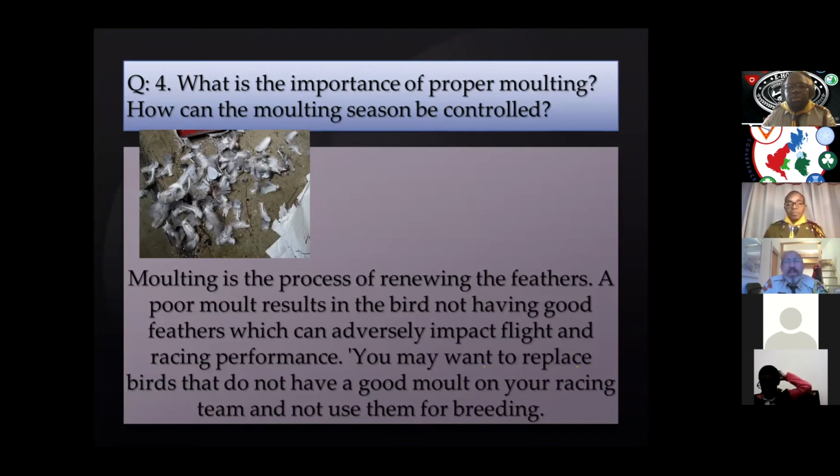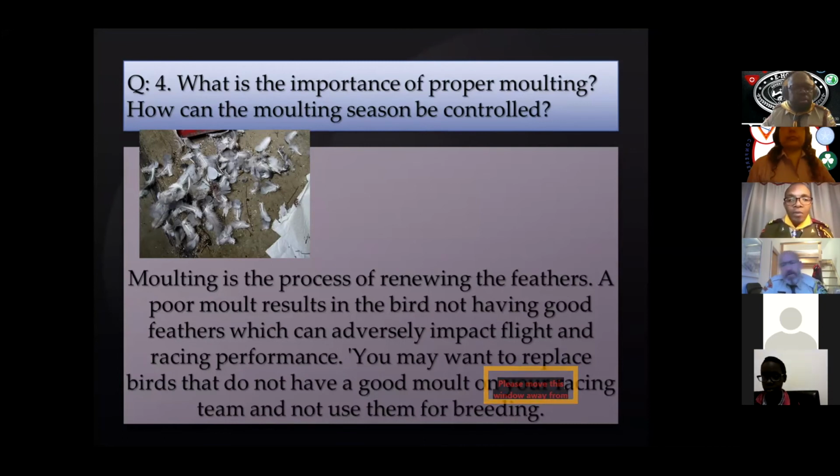If you're racing, you want birds in tip-top condition. And so if a bird is molting, you won't be racing it. You're going to let it rest, and then you're going to race it once the molt's finished. So that's a few points on molting.